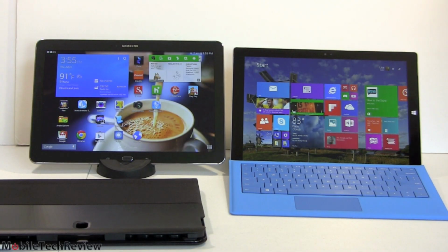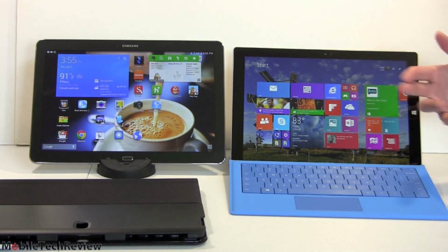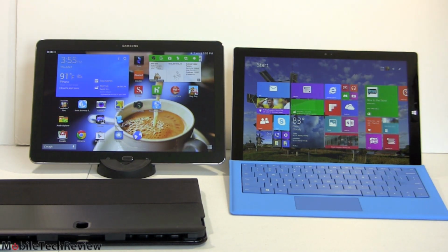So how about productivity? Because, well, obviously the Note Pro 12.2, it's 12.2 inches. It's a pretty powerful device. Android has some good applications. Hancom Office, like I said, great Office suite. You need a keyboard, don't you?